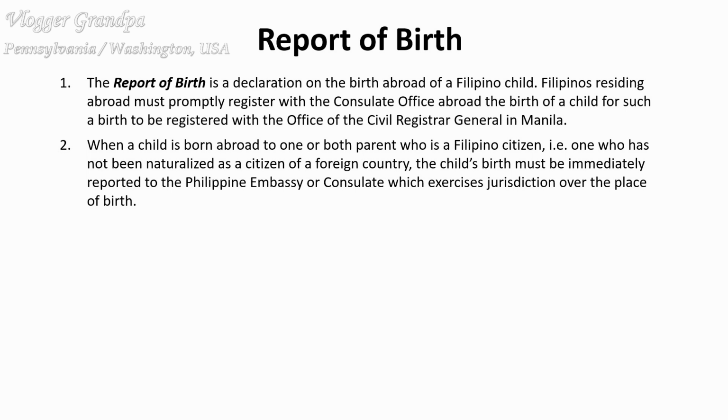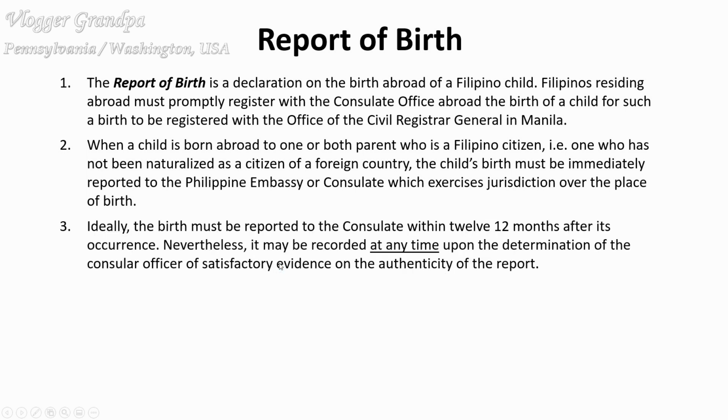When a child is born abroad to one or both parents who is a Filipino citizen, that is one who has not been naturalized as a citizen of a foreign country. So, kailangan hindi pa kayo US citizen o citizen of foreign country at the time you were born. So, if you are still Filipino at the time you were born, the child's birth must be immediately reported to the Philippine Embassy or Consulate, which exercises jurisdiction over the place of birth. They say immediately, but that's a joke. Who registers? Nobody does. Okay?